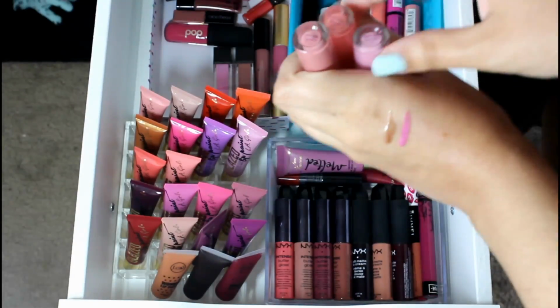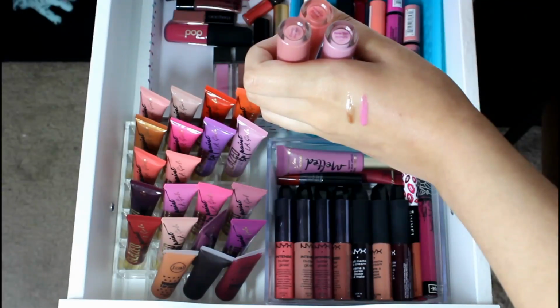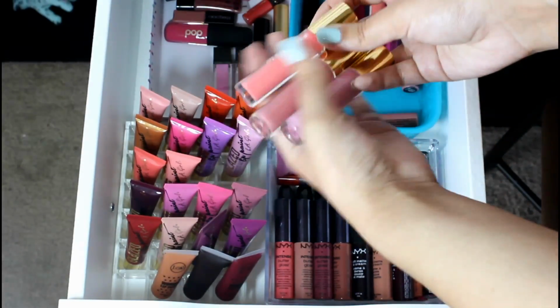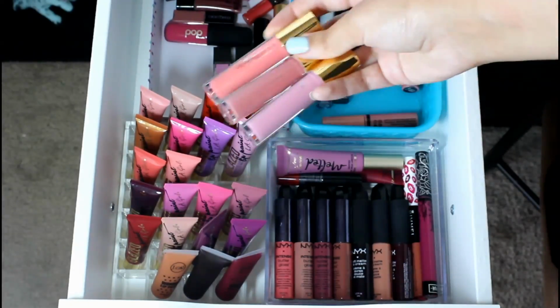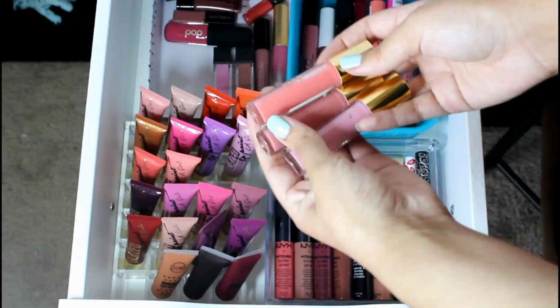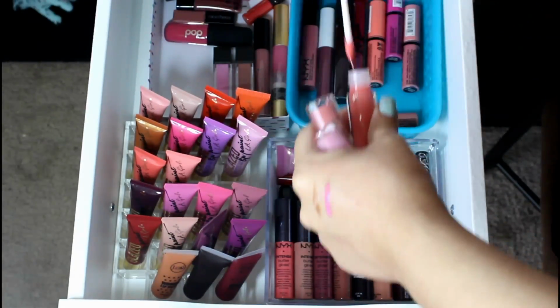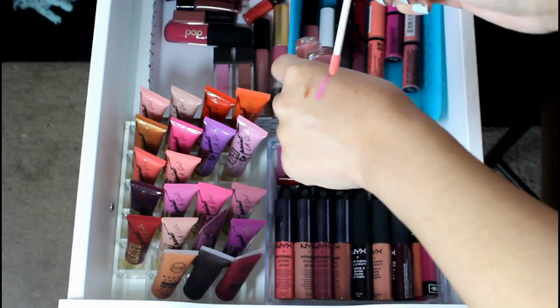And they are in the shades New York Minute, Check Me Out, and When in Rome. These are the 3 shades. I barely use these since I got them in that kit, and that's because I really cannot stand the minty smell of them. They are just very, very minty. Oh, it's like putting peppermint oil on your lips.